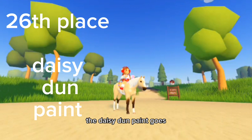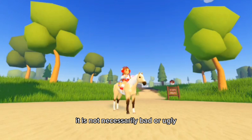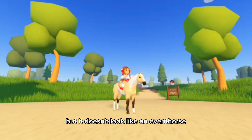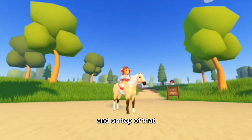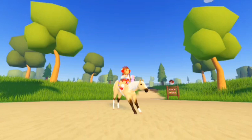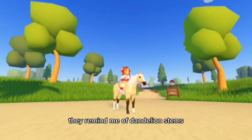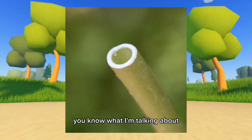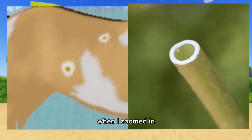The Daisy Tan paint goes in the 26th place. It is not necessarily bad or ugly, but it doesn't look like an event horse. It just looks like a normal paint. And on top of that, it reminds me way more of dandelions than daisies. The little white spots, those little rings, they remind me of dandelion stems. You know what I'm talking about? I only realized they were supposed to be daisies when I zoomed in really close.